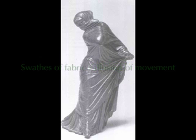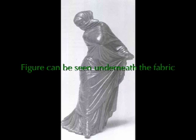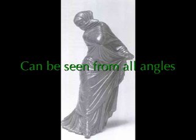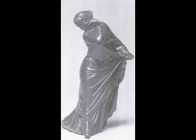Woman dancing. The date for this is unknown, and there are many copies. It is made of bronze, and it is under Hellenistic sculpture. The swathes of fabric create an illusion of movement as to the S shape, and the figure can be seen underneath the fabric, showing study of anatomy. It's a contrapostal pose, which are the S shapes, and it can be seen from all angles as it is freestanding.